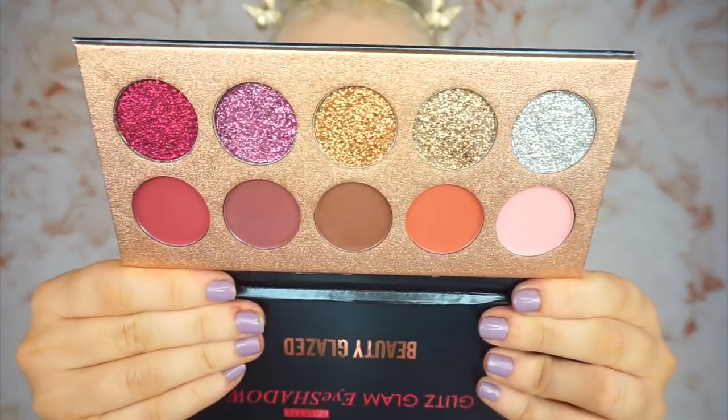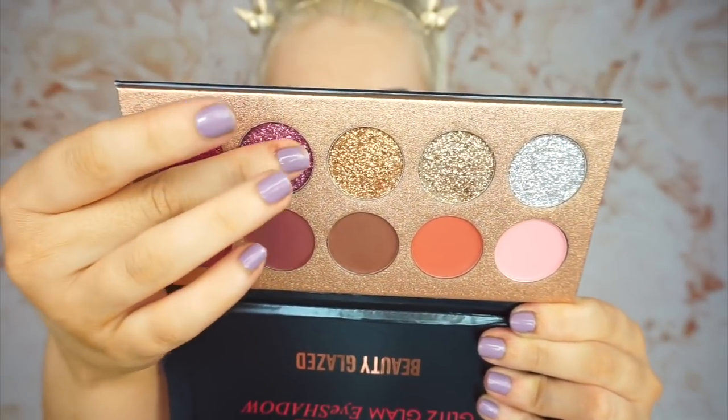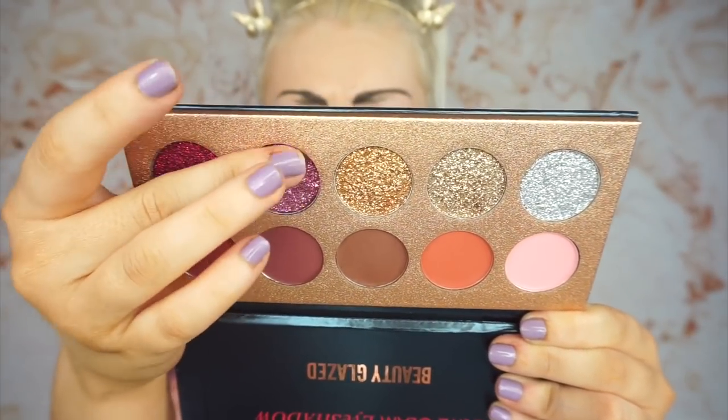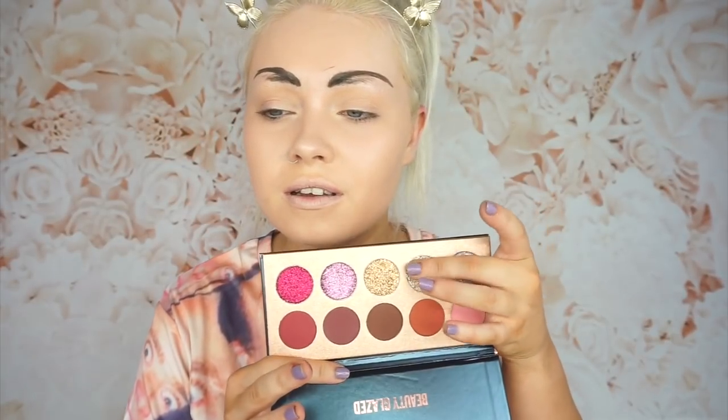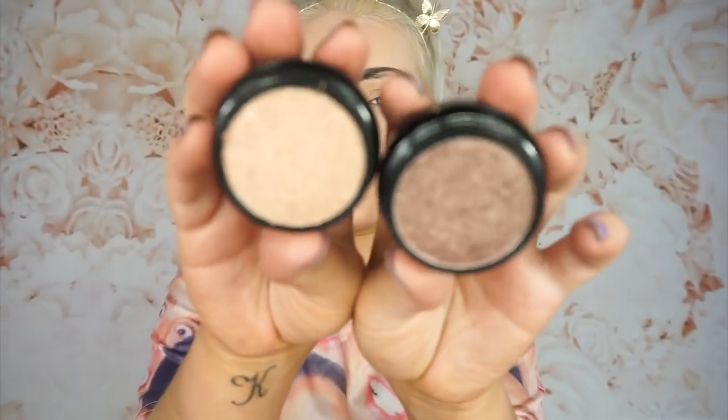How stunning is that palette? Let's do a wee swatch of the, I'm guessing this is pressed glitter. What the fuck? Oh my god. I also got some of these wee eyeshadows anyway. They actually reminded me of the ColourPop eyeshadows. So these are also by the brand of the foundation and the setting spray, Fuera, whatever. So these are the two shades that I got.